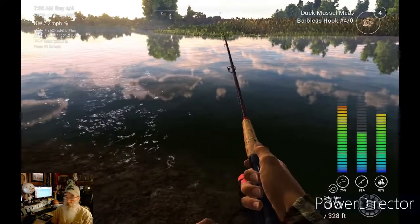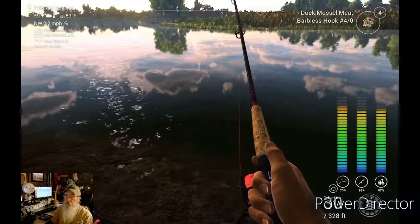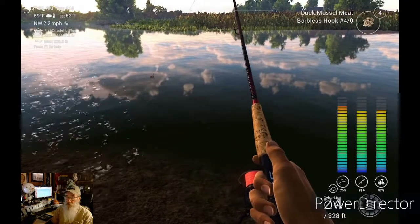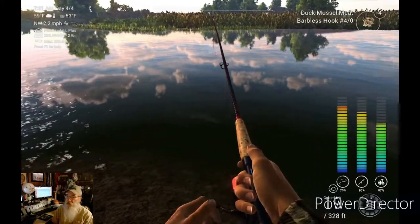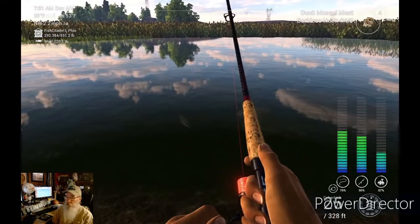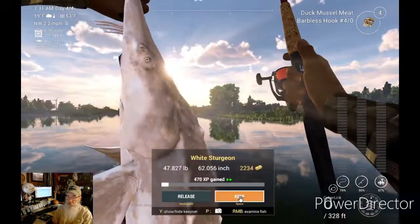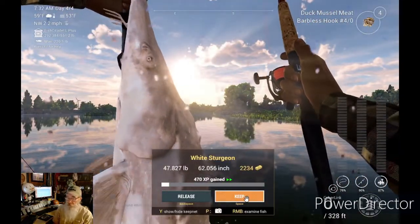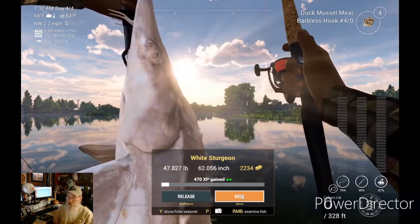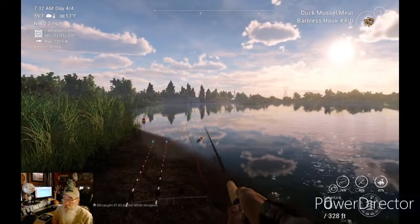Come on, big guy. Get in there. It's a sturgeon. Alright, that's about enough. He's still running. There he is. 47, 22, 34. I like that. What are we getting up to? We only got 13,000 right now. We need more. 340. Let's go get them.